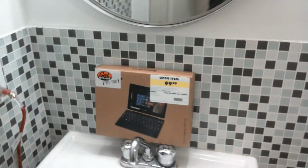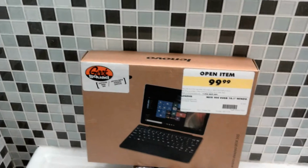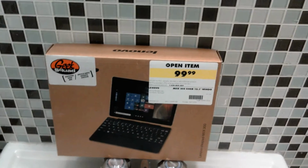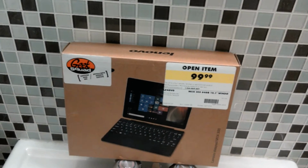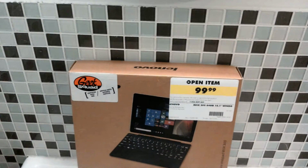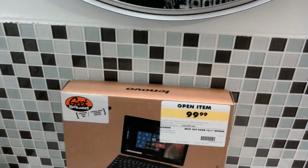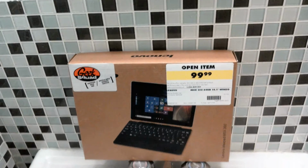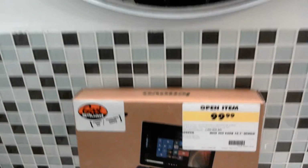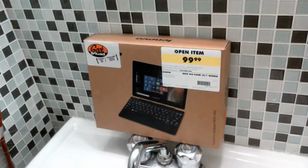I don't know. It all depends. I just got it because it was a lot cheaper than what my phone was, and basically it does the same thing. You can go on Instagram, Facebook, Text Now, and of course, watching Netflix and stuff like that. Instead of watching it on your phone, you can watch it on your tablet. And this is a really good deal, and it was only $100 because it's an open item. So that's what this whole title is going to be.